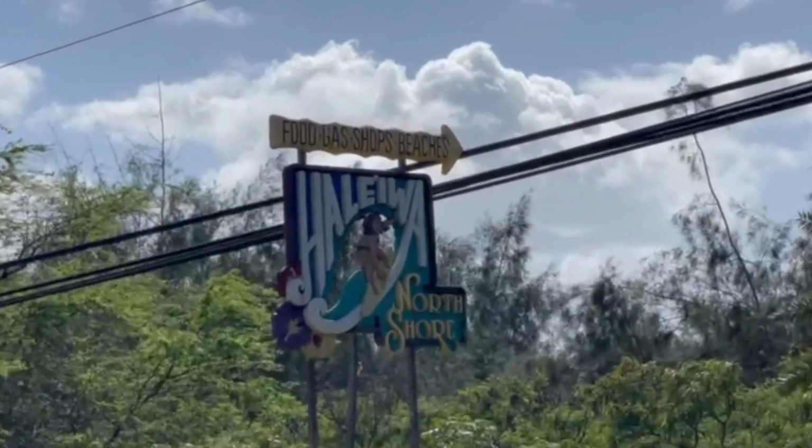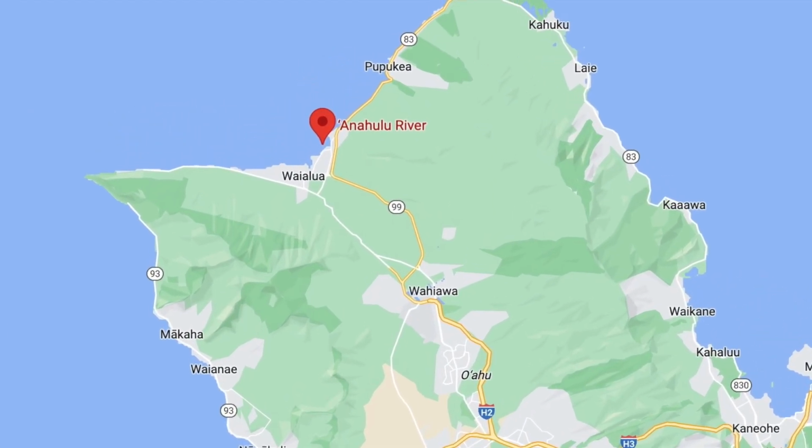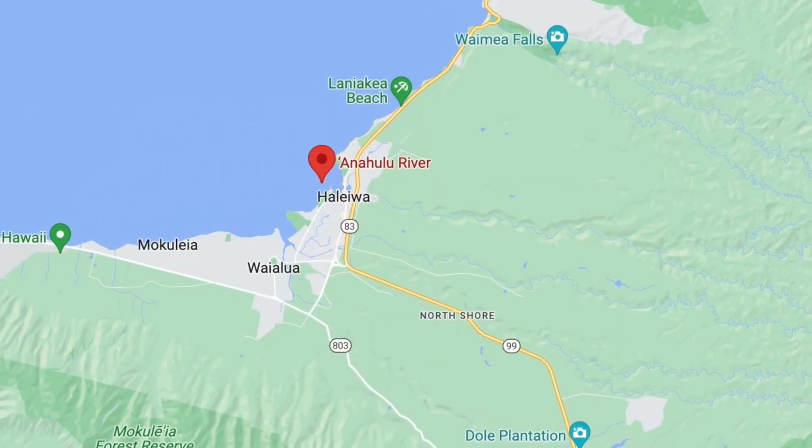I didn't spend enough time in Hawaii because I pronounced everything wrong. It's Haleiwa. It's on the northwest side of Oahu, and you will love it.